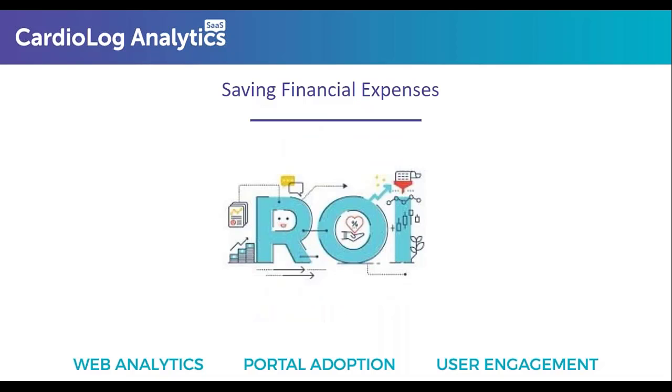When asked why and how the company was able to save financial expenses and resources, Nordson's Jerry Bendobler indicated that the value for the investment and the ROI CardioLog Analytics generates is noteworthy. He added the following: we have now been using CardioLog Analytics for several years, generating monthly reports. We can undoubtedly support its quality, stability, accuracy, innovation, and ease of deployment with the usage experience we've had.